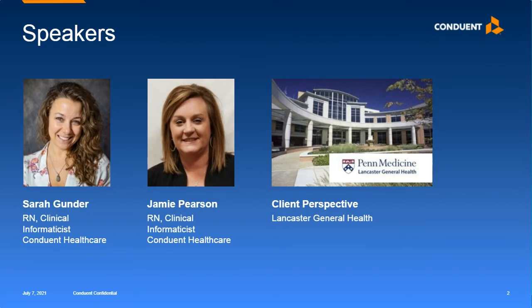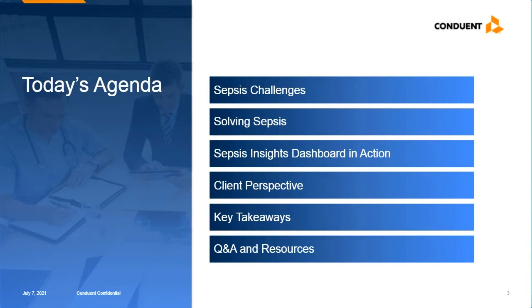Let's start by quickly running through our session agenda. We're going to look at sepsis challenges, the prevalence and the magnitude hospitals face dealing with sepsis. We'll look at solving sepsis. How do you look at these challenges holistically? Then we will present the Insights Dashboard in action with a live demo. Our panel will then speak to their perspective in using the dashboard. They will walk through some key takeaways, and then finally we will address Q&As that are posted and share with you any final additional resources.